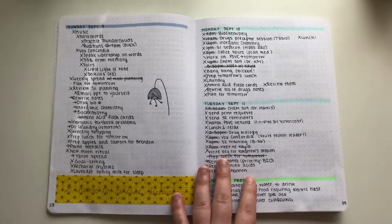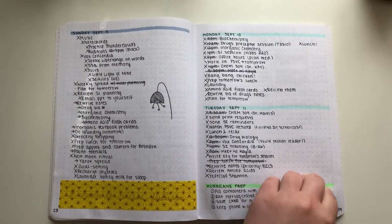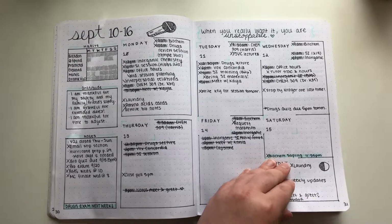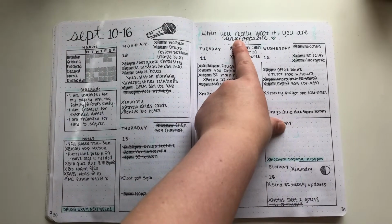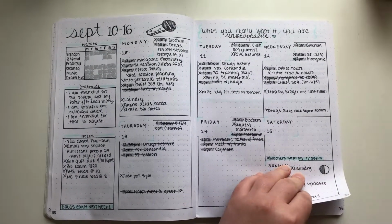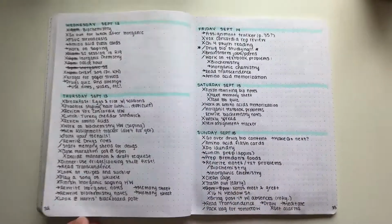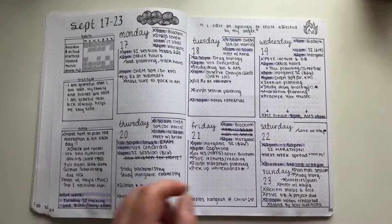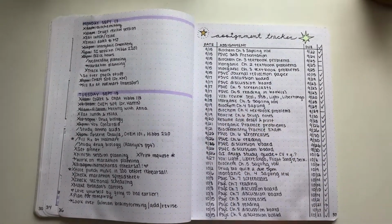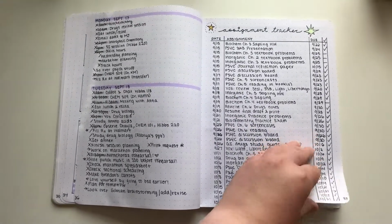We had a hurricane last fall, so I had a mini hurricane prep section here. And here's a quote I used because I finally got into an a cappella group I'd been auditioning for since freshman year. More dailies, more weeklies. And another assignment tracker. They fill up really fast actually.